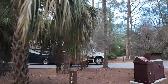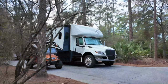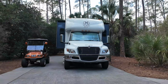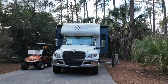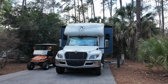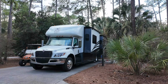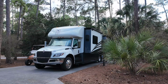Here's a Ghost. Looks like it's a 36-foot Ghost, so a Nexus Ghost. If you follow the channel and you guys know me, you know that I'm a fan of Nexus. It's mostly because of the people at Nexus, but the Ghost is their top of the line Super C. So this one has opposing slides in the front, which tells me, and based on the front end, tells me it's a 25 Ghost, because I think it was 25 where they had opposing slides in the front, and then it's got a smaller slide in the back. It looks like a 36 foot Ghost.